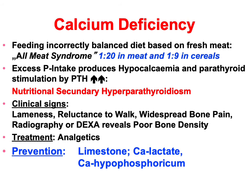The treatments, above all, are analgesics to prevent the pain, and prevention by dietary treatment is giving limestone, calcium lactate, and in last cases, because the phosphate is not good, calcium hypophosphoricum. To give a vitamin D injection in this case doesn't help.